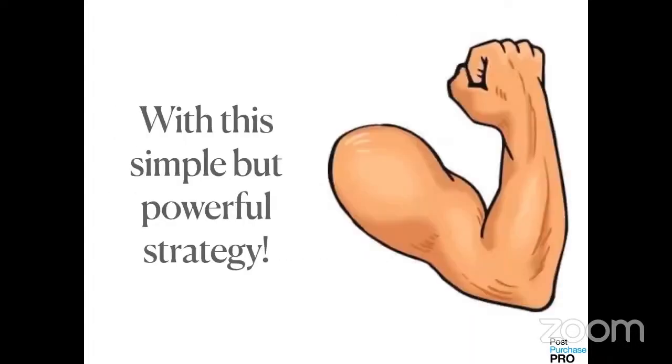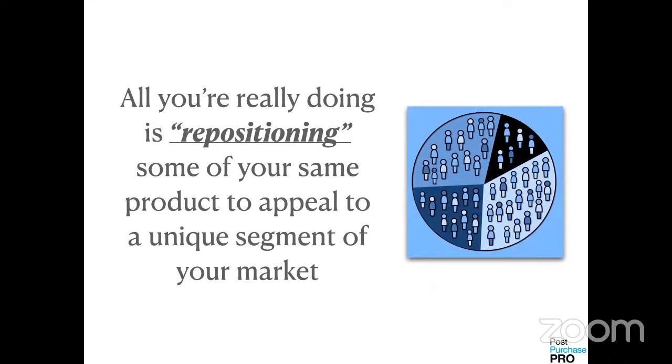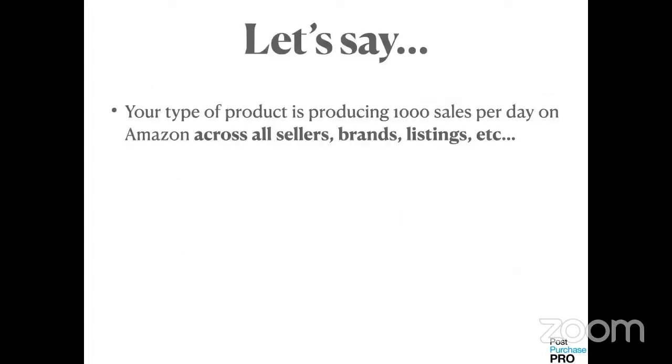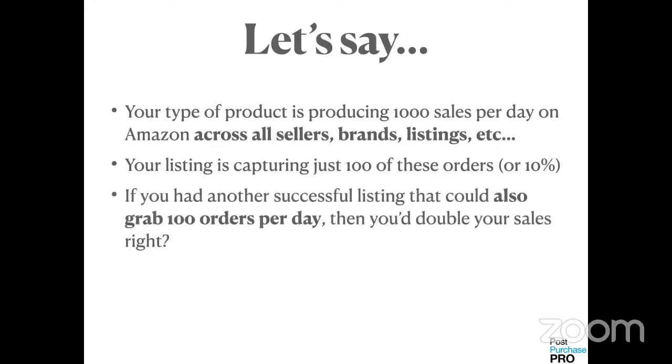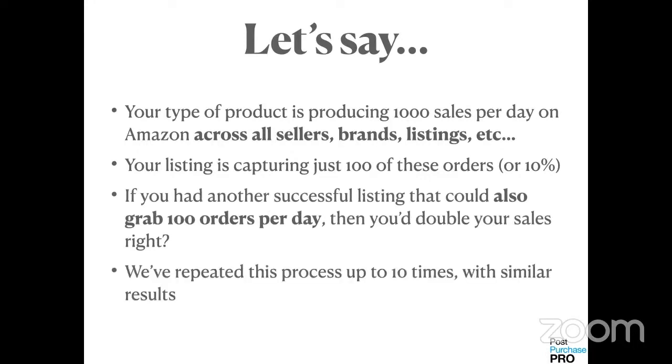With this simple but powerful strategy, all you're really doing is repositioning some of your same product to appeal to a unique segment of your market. Let's say your type of product is producing 1,000 sales per day on Amazon across all sellers, all brands, all listings. Your listing is capturing just 100 of these total orders, or 10%. If you had another successful listing that could also grab another 100 orders per day, then your sales would double, right? Well, that is exactly right.